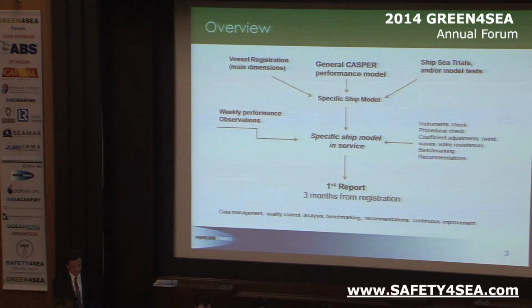So there's a general mathematical model, and main dimensions and trial data are entered into that model, and then a specific ship model is created. And then the weekly performance data is submitted where it's analyzed, and there's checks for instrument readings, reading correctly, procedural checks, have the crew collected the data properly, and coefficient adjustments, wind, waves, wake resistance. And then from there, reports are churned out every month.